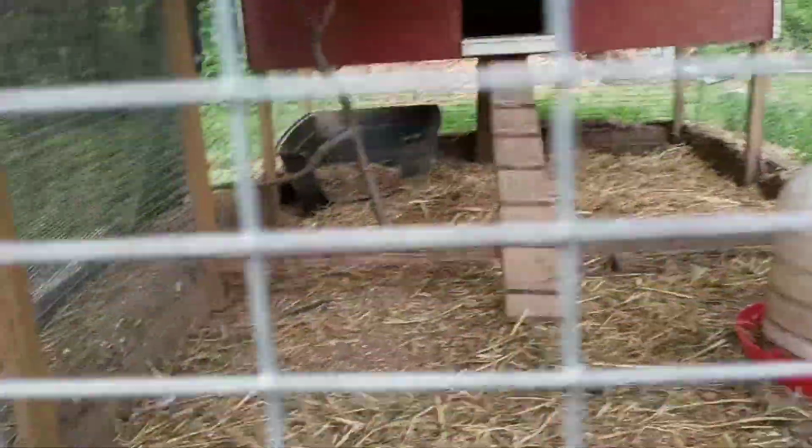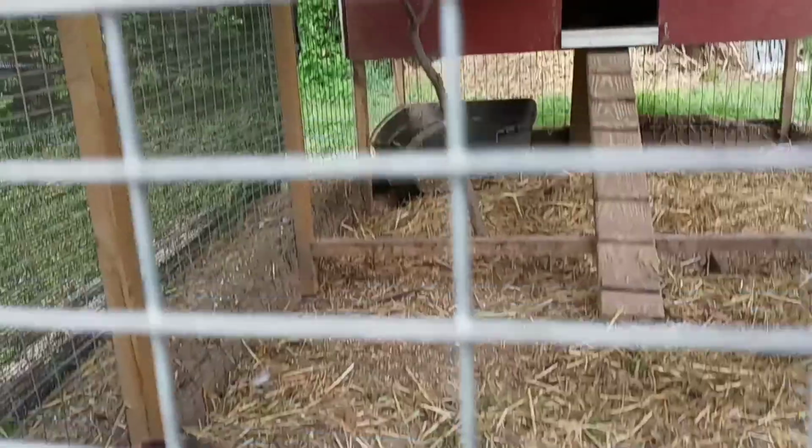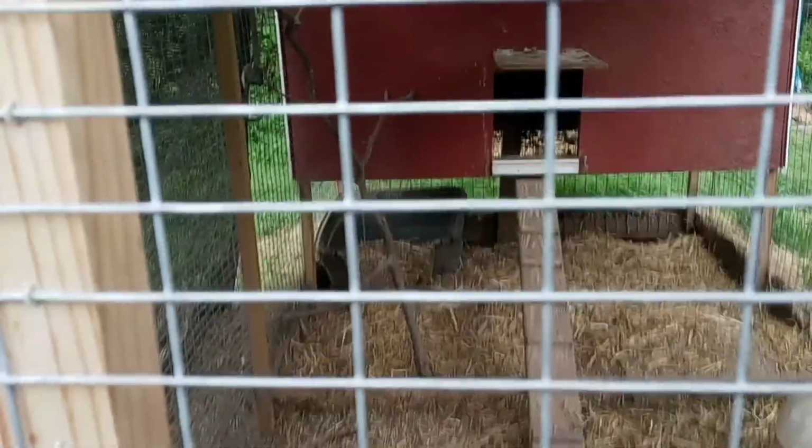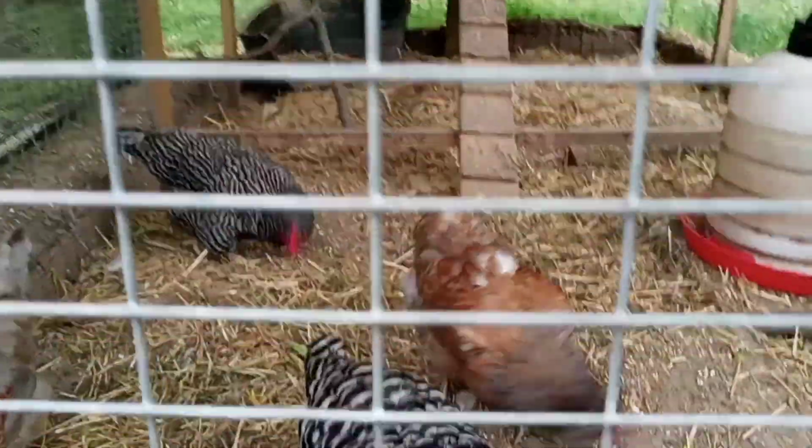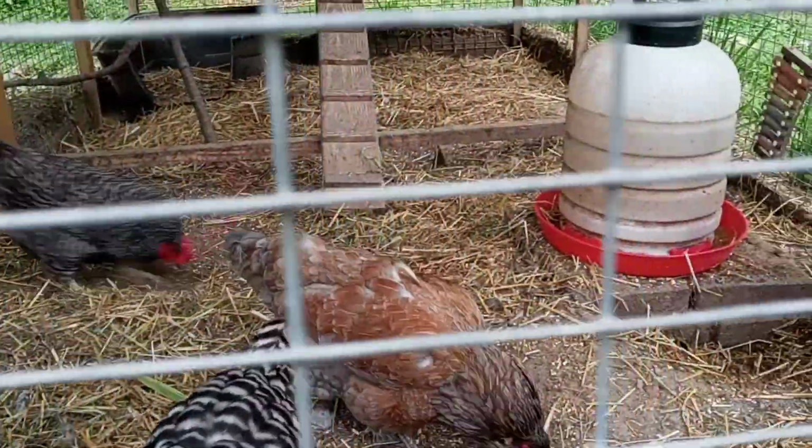You being lazy. As you can see, they're starting to lose their feathers. There's feathers all inside there, and they're being a little lazy. When they go through this, it's a little bit of tiring for them because they're rebuilding feathers. They're getting new feathers for the new season.